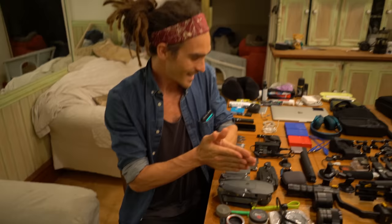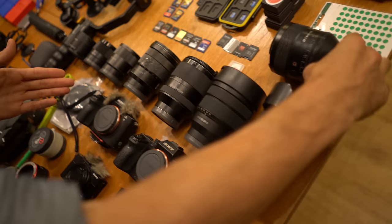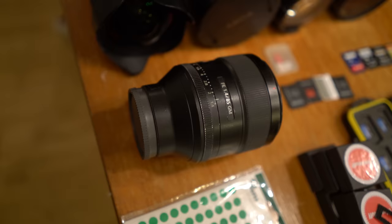Right, these are the lenses I'm bringing. Let's start off here, in no particular order, just the order I've laid them out in. This is the Sony 85mm 1.4. So this gets an incredibly shallow depth, really good low light. It's quite cropped in. Apparently the best focal length for portraits.